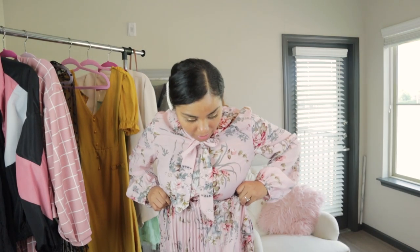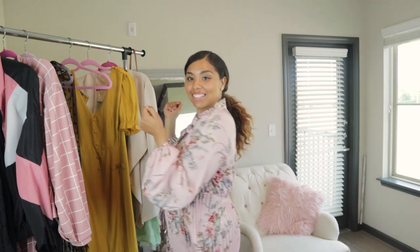Outfit number four is all about church vibes. I actually bought this dress to preach in for Easter. However, due to the coronavirus, I was not able to preach. But if I was going to, this is what I would have worn.